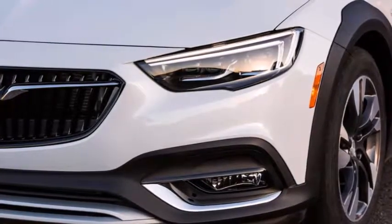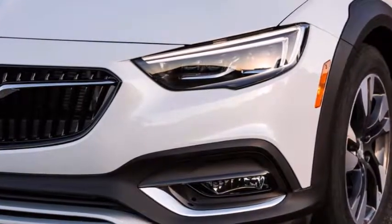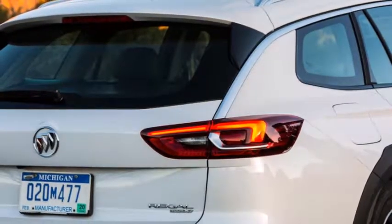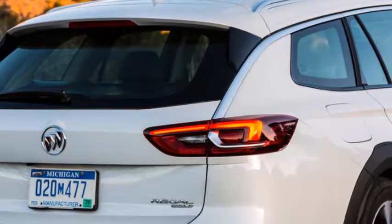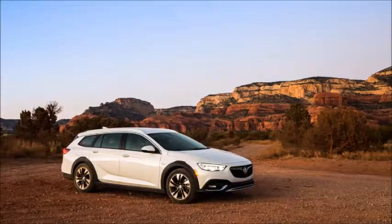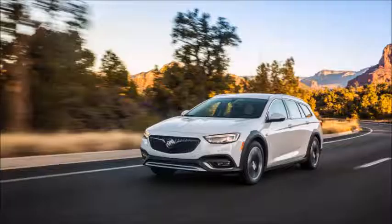There's no noticeable lag at launch, and torque steer is minimal thanks to that intelligent AWD, though with 295 pound-feet peaking between 3,000 revolutions per minute and 4,000 revolutions per minute, and its 250 horses peaking at 5,500, the brisk acceleration comes in early and levels off past the torque peak.